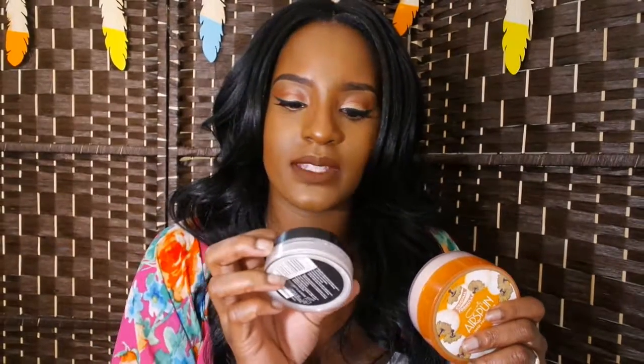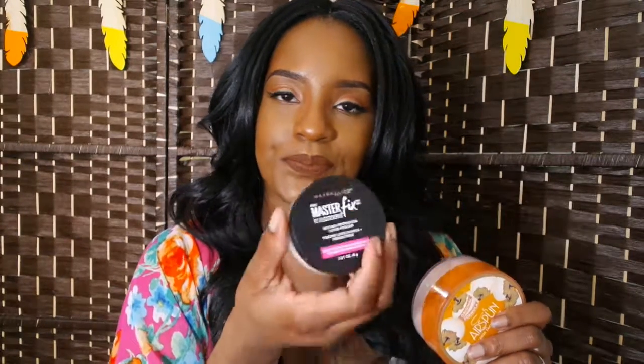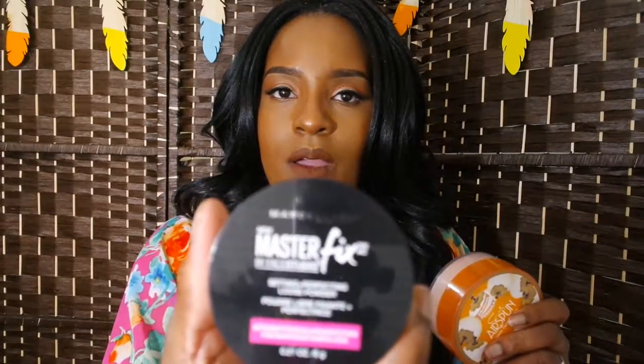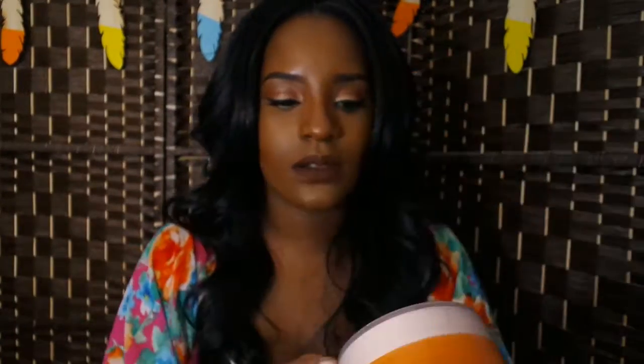And speaking of setting powder, let's move on to setting powder. My favorite setting powder is this Airspun. And I will also reach for this Master Fix Face Studio by Maybelline translucent powder as well. So these two is bae. And my Airspun is in the color Honey Beige.